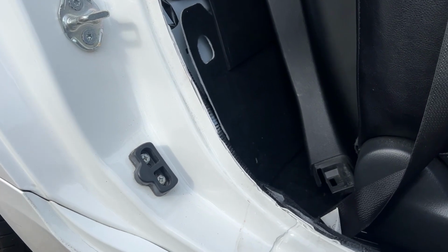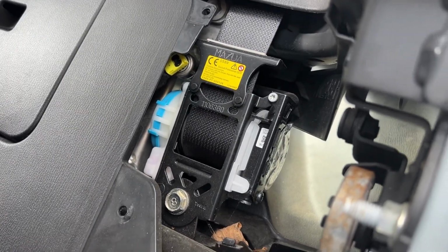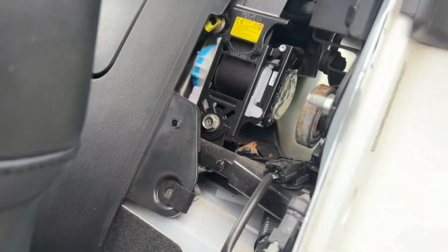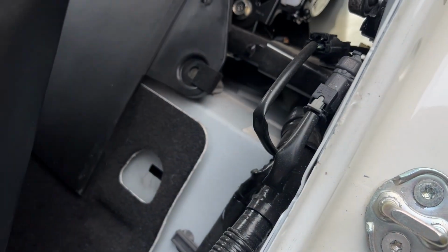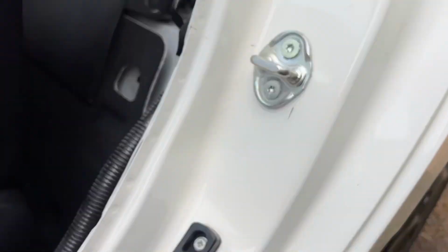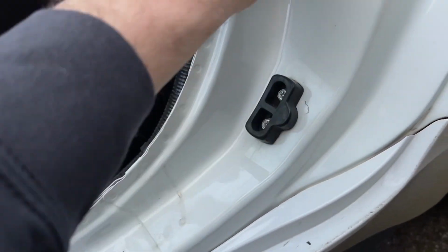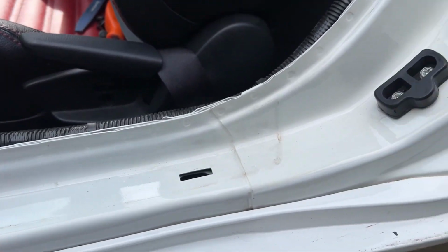Yeah, let me go deeper. So checking this side again, the numbers are the same on the seatbelt latches, not the latches but the mechanism itself, and factory spot welds, and nothing is being messed about, you know.